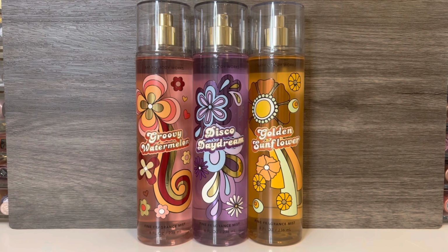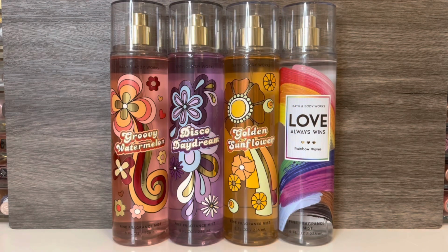Overall, this collection was kind of a miss for me. While I like the attempt at a groovy themed collection, I sadly didn't really like most of the scents. I won't even bother to rank these because the only scent I really love is Groovy Watermelon, which isn't even a new scent. I am glad that they brought Pink Watermelon Blast back, but I wish it had been in a nicer collection. As far as the other scents, I don't hate any of them, but I don't know if I'll really reach for any of them either.